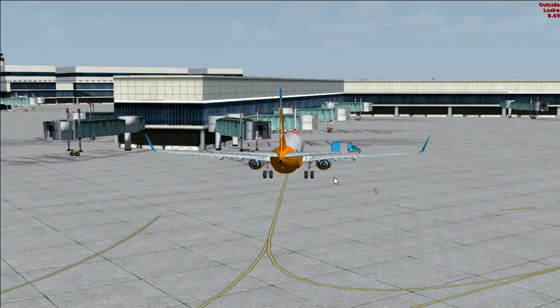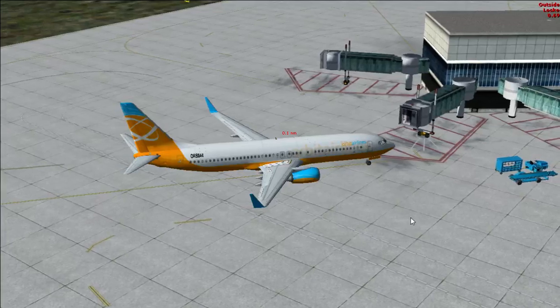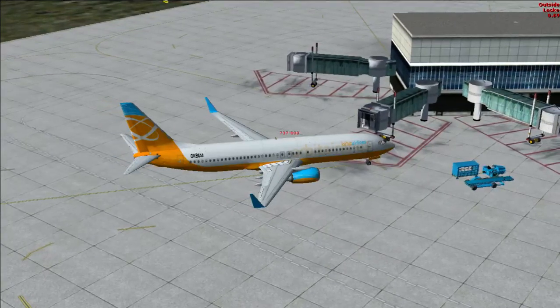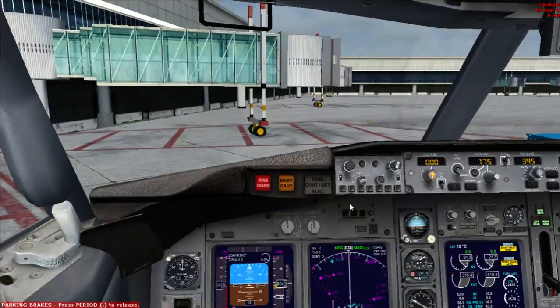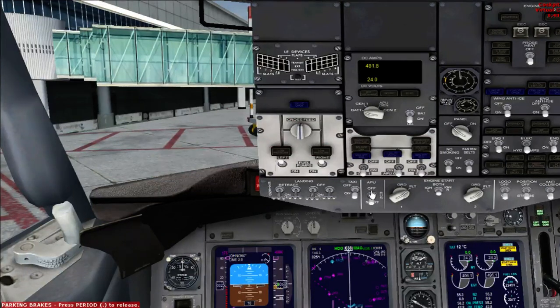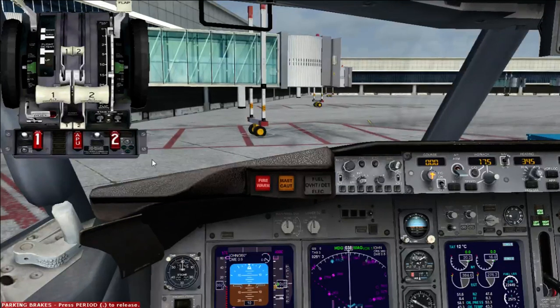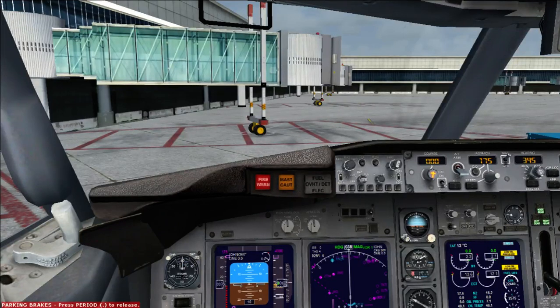Let's double check the parking. Got a little bit to go yet. Okay, that's good enough. Alright, let's go ahead and set the parking brakes. Get the APU turned on. And go ahead and shut down. Flight attendants, disarm slides. And cross-check. Stand by for all call.